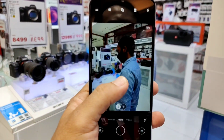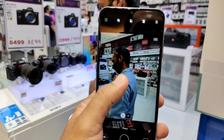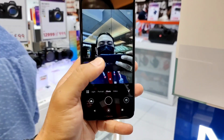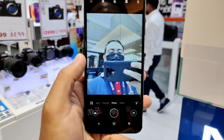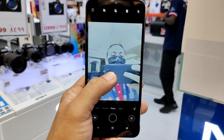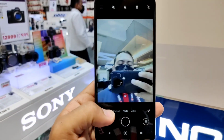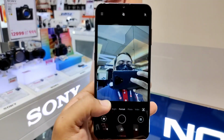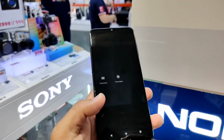So the camera is 13 megapixel at the back, and definitely that's going to be good. You get three cameras behind, guys, 13 megapixel, 2 for wide and 2 macro, and the front side is going to be 8 megapixel, which is actually a decent camera for me when I check it right now. So there's no problem for me. And one thing that I love with this camera is you can also adjust the ambience or the brightness of the camera, guys. And we've got portrait here, you've got night shot, and there's also panorama and time lapse.